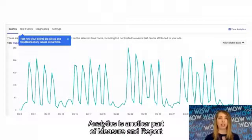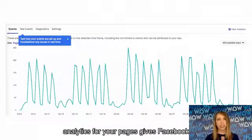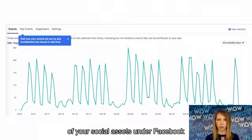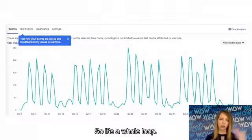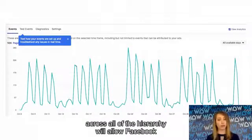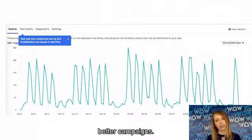Analytics is another part of Measure and Report in Facebook Business Manager, where setting up analytics for your pages gives Facebook permission to complete a much larger analysis of your social assets under Facebook. So then they can give you, back to the beginning, better audience insights. So it's a whole loop. So having analytics set up on your Facebook pages across all of the hierarchy will allow Facebook to give you better data so you can create better campaigns.